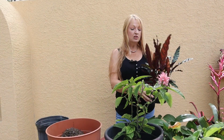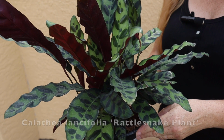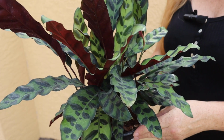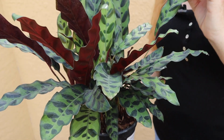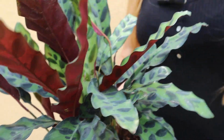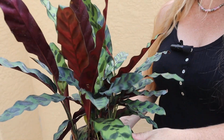So my second plant is Calathea lancifolia. It's actually, common name is the rattlesnake plant. Not exactly sure why it's called a rattlesnake plant. I think because of its very interesting foliage. It has a purple underside and it has sort of curly leaves, but it's very beautiful. I love it. So the next plant is bromeliad.